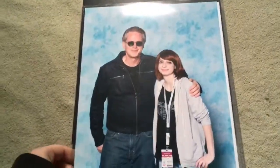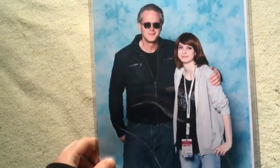He wasn't doing hugs that day, but I think that's just because he didn't want to get hurt by the multitude of people who were in line. So, yeah, we did that. I'm getting frames of that later.